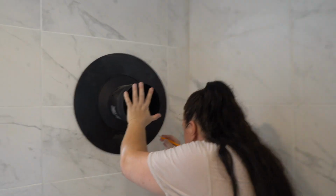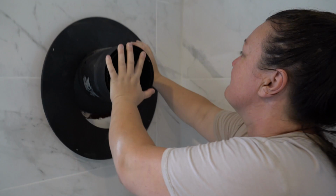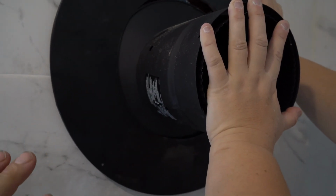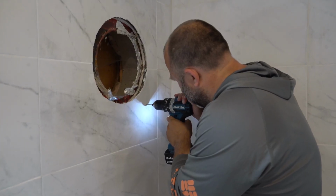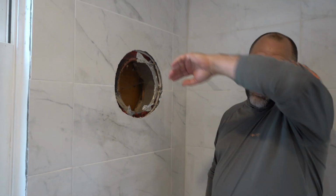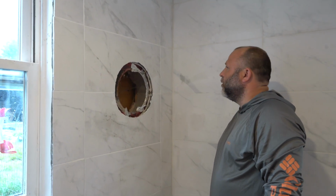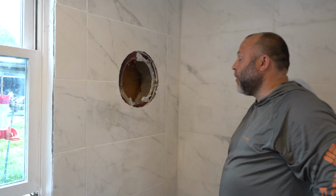Elysia and I are at the daunting task of actually drilling into our tile wall right now, and I don't want to do it. Sorry. Wait, stop. Don't scratch the wall. I was so worried, because sometimes the drill bit naturally wiggles and bends a little bit and then it snaps.